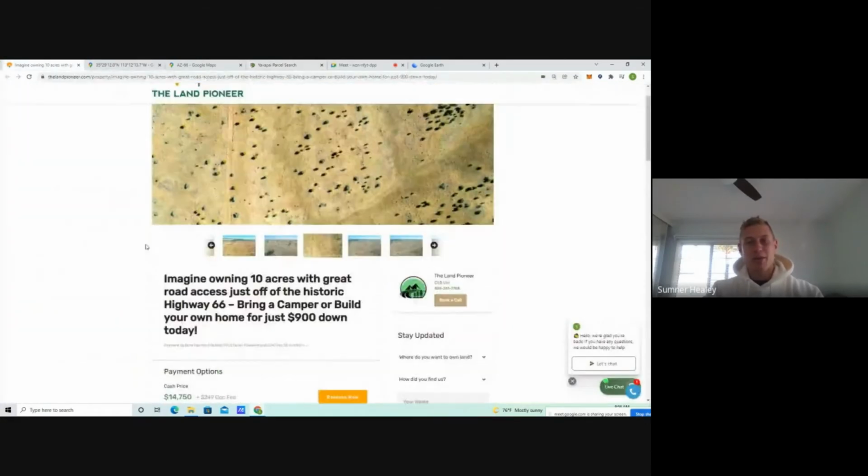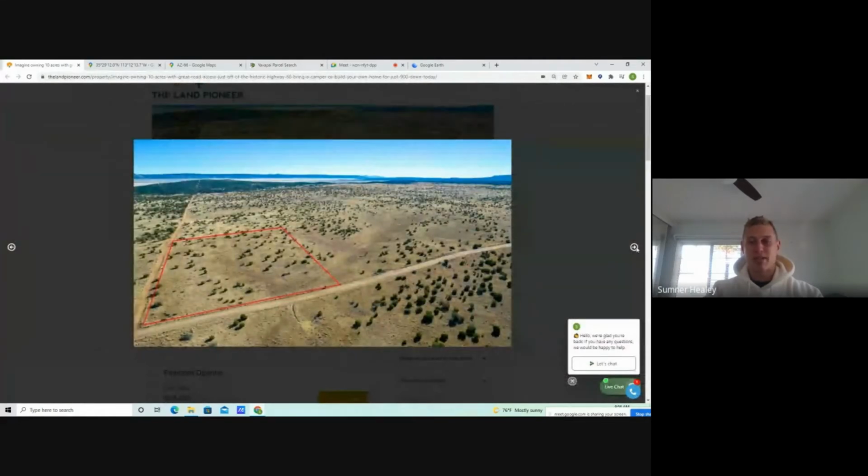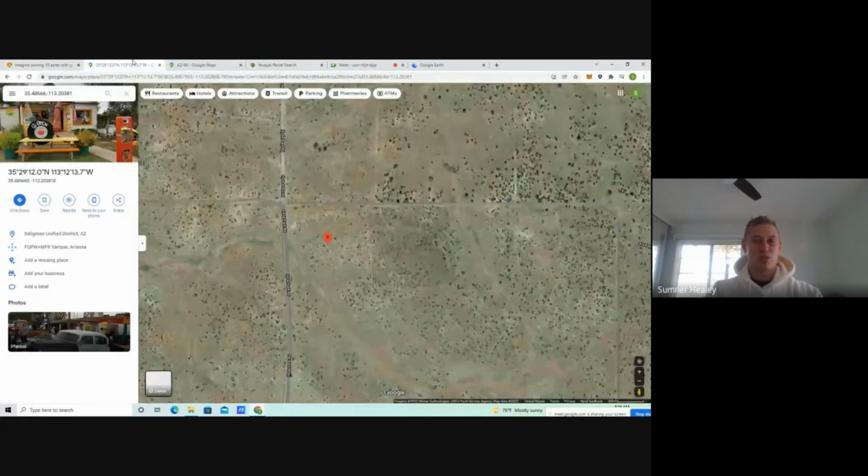So the other great thing about this property is holding costs are low. Like I said, there's no HOA fees, no POA fees. You're looking at $103 per year for taxes. So holding costs are super low.